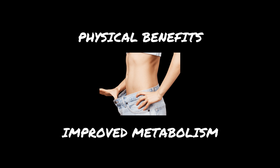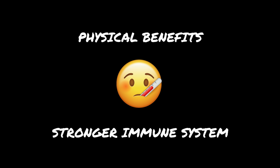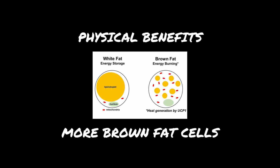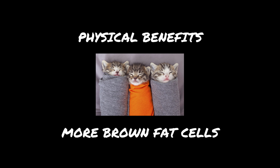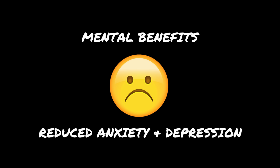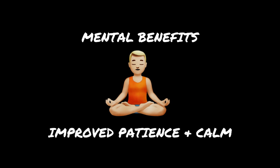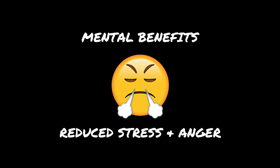Well, there are multiple benefits to cold therapy. The physical benefits can include an improved metabolism, a stronger immune system, improved blood circulation, more brown fat cells, which are the fat cells that protect you from cold, not the ones that build up around your tummy, and improved sleep.